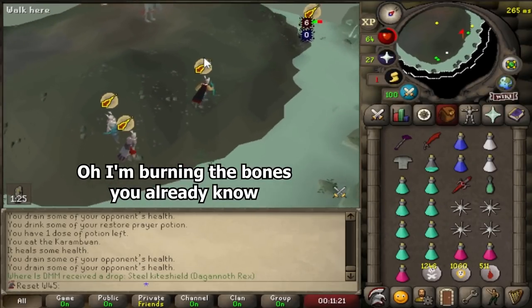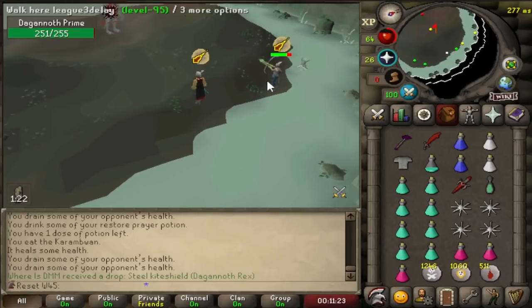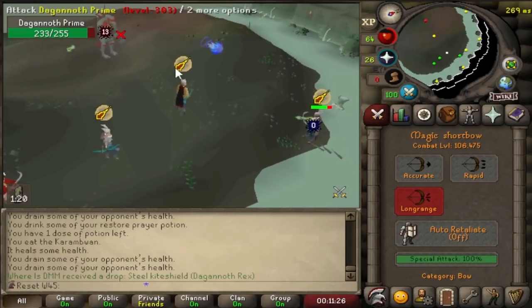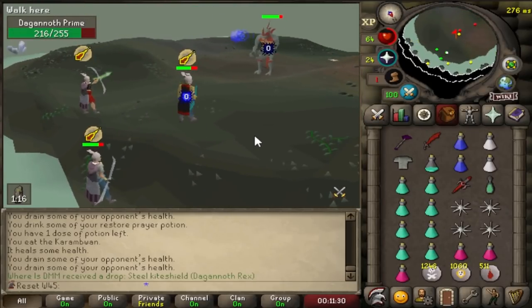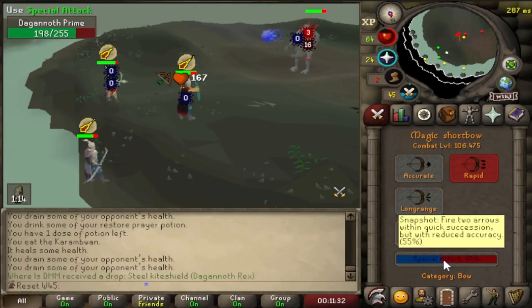Oh, I'm burying the bones. You already know. Come here. Do I long range it? If I can't hit it from there? No, you're good with rapid. Okay. Ideally, we kill it fast enough, so it doesn't matter.